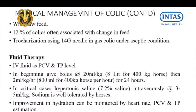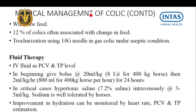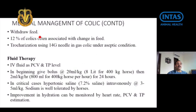So this was a video which shows how to apply the cannula, and that cannula can be used for giving a large amount of fluid to the horse, because the body weight of an adult horse is around 400 to 500 kg. So according to the body weight, we might have to give a large amount of fluid. That's why these cannulas work really well.